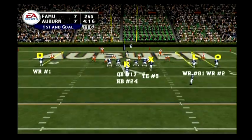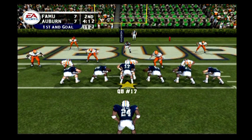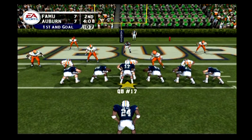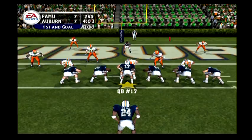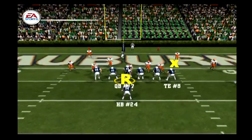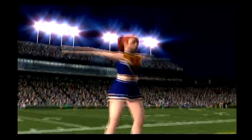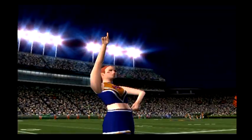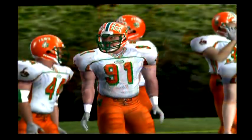The Tigers come out in the ace formation. They keep it on the ground with the tailback. Touchdown, Auburn! And he manages to find the end zone for the second time this half. Yep, he's really finding his way into the end zone. He's off to a great start.